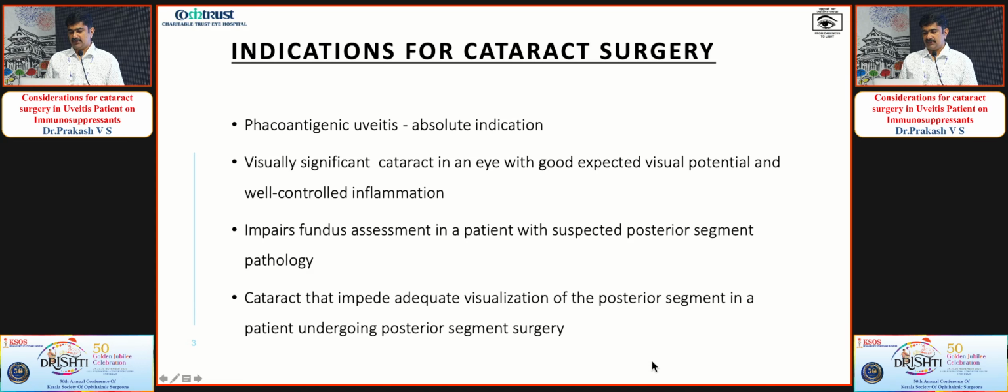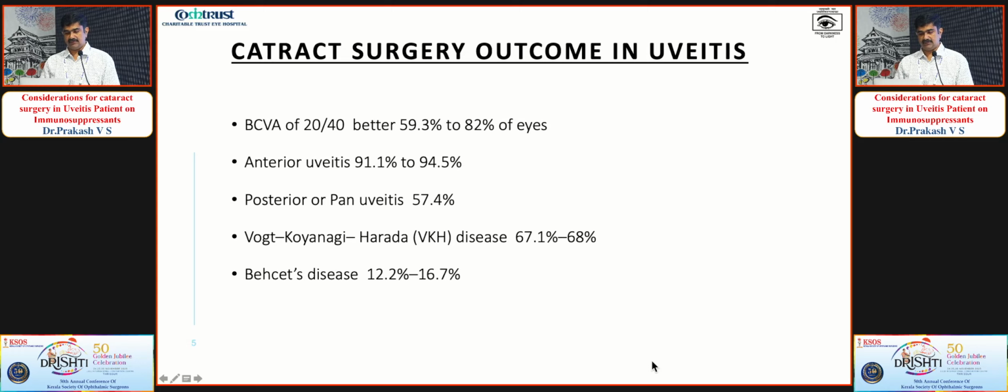And if you have an impaired fundus assessment in a patient and you are suspecting that some form of inflammation is going on in the posterior segment, those cases also you will have to undergo cataract surgery quite early before you have an adequate control of inflammation. And of course, when you have a combined surgery required, like a retinal detachment in a uveitic patient.